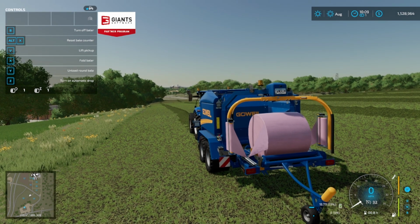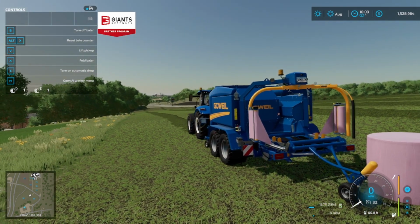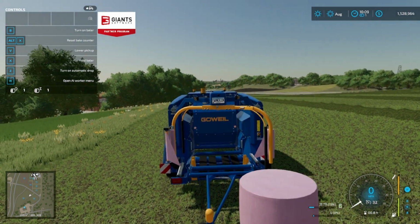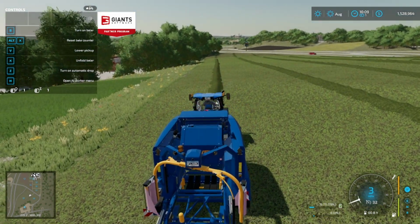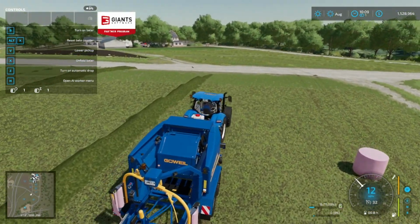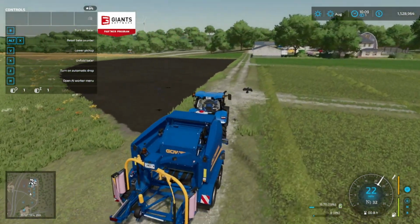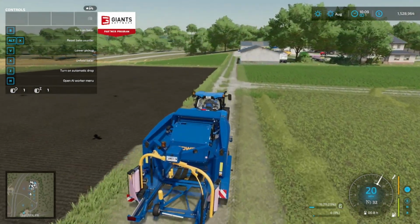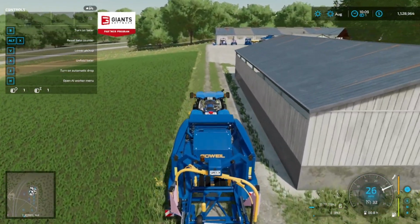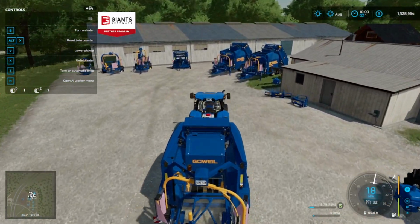You're supposed to be able to use these on like a hill, because it'll just roll right off there and stack them like that. That way your bales don't run away on you, which is actually pretty neat. Most of this new equipment with the Goweil pack has that feature. So we barely used any of the silage additive on that, but almost 16 liters is only 16%, so I imagine it'll hold 100 liters. So that works like many of the other ones.